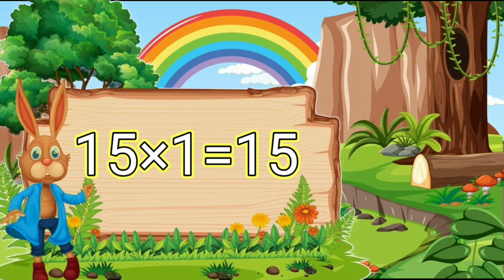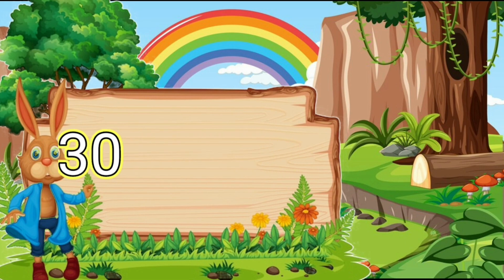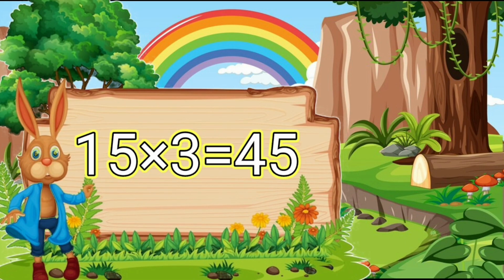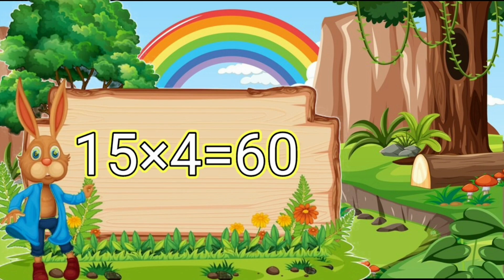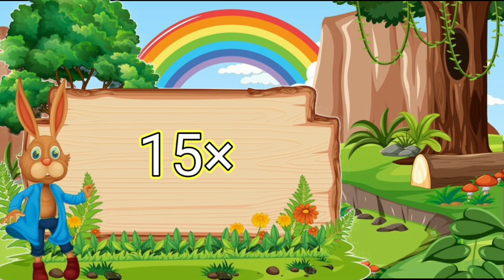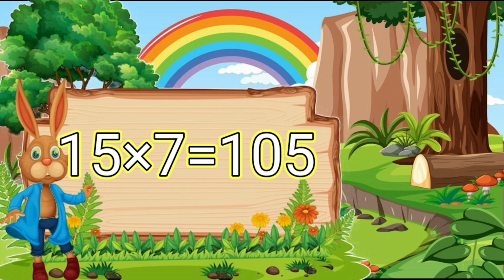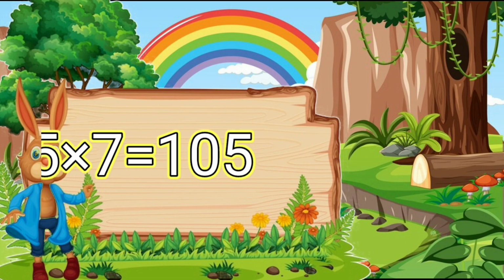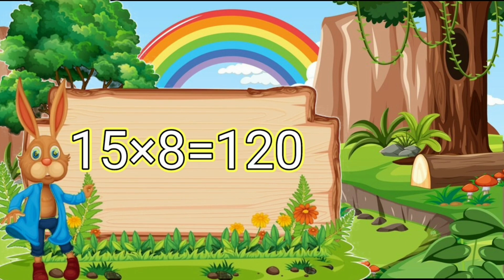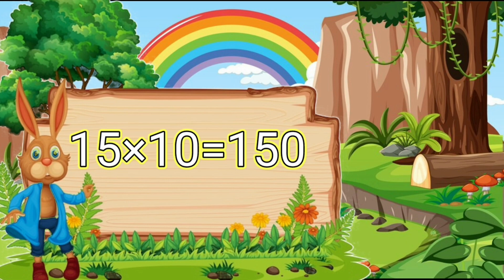15 1 jaa 15. 15 2 jaa 30. 15 3 jaa 45. 15 4 jaa 60. 15 5 jaa 75. 15 6 jaa 90. 15 7 jaa 105. 15 8 jaa 120. 15 9 jaa 135. 15 10 jaa 150.